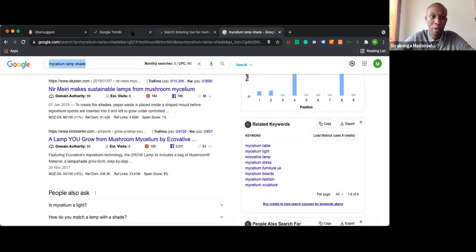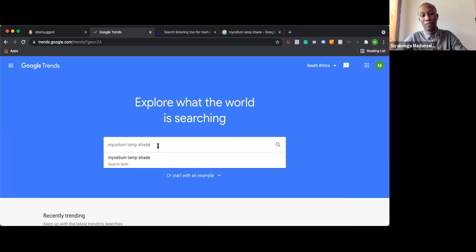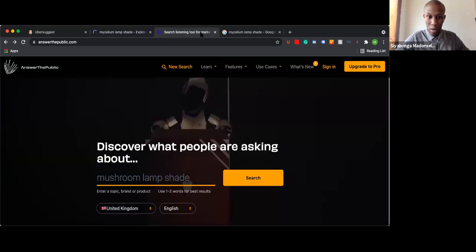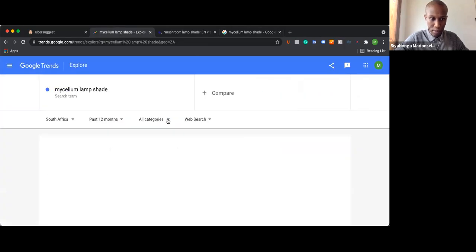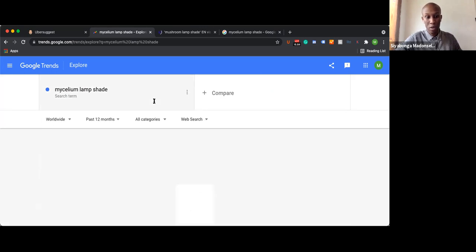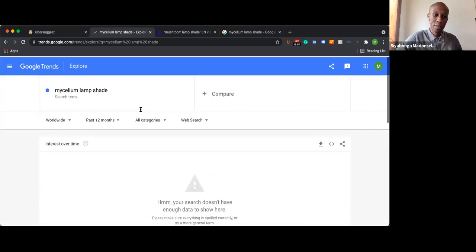Well, let's see if we can find anything on Google Trends. Google Trends is also a very efficient way of finding out what people are searching on the web. My search will be restricted to South Africa, but I can always change that. Okay, this doesn't have any data in South Africa. I will see if I can go worldwide, how that helps. So I just searched mycelium experiments. Oh, nice. That gave some results.